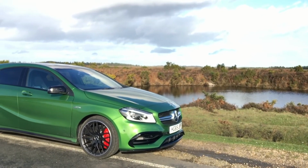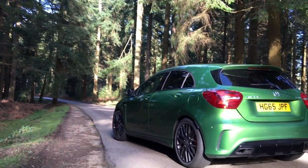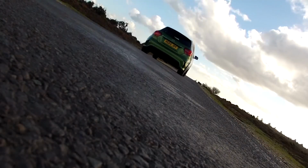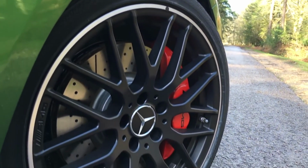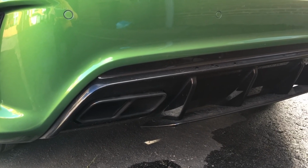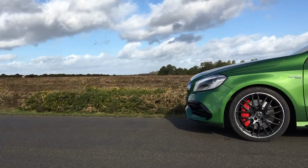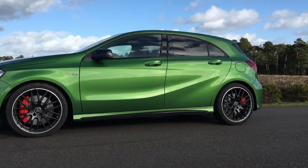When the original A45 W176 introduced a 280 kilowatt and 475 newton meter performance hatchback to the world, it certainly wasted no time and instantly took the automotive world by storm. Despite not proving the most dynamic and thrilling hatchback in terms of sheer driving dynamics then, it nonetheless managed to make a grand entrance.